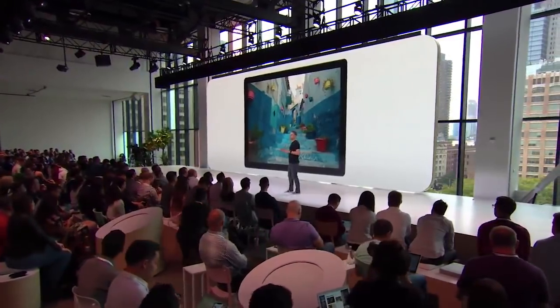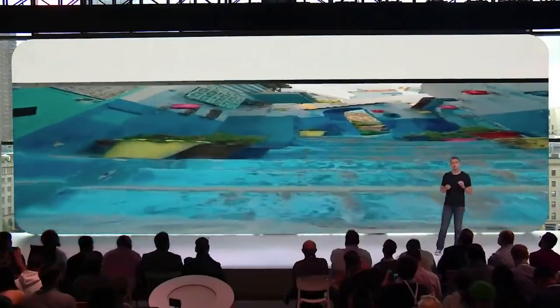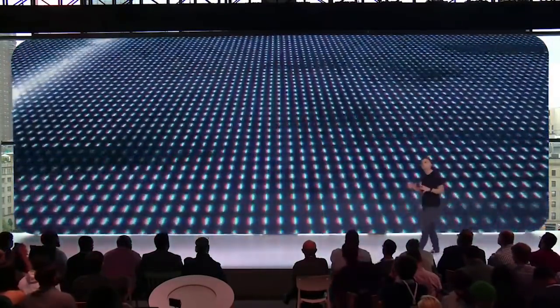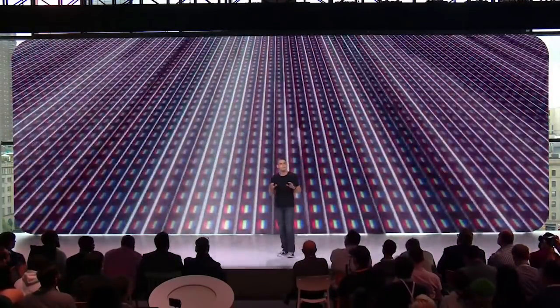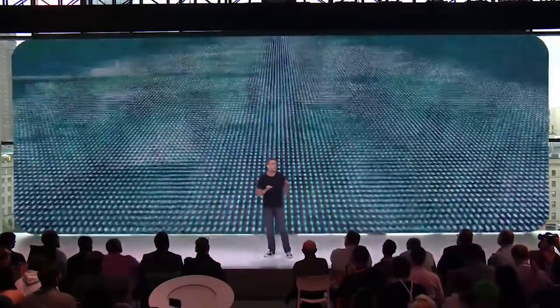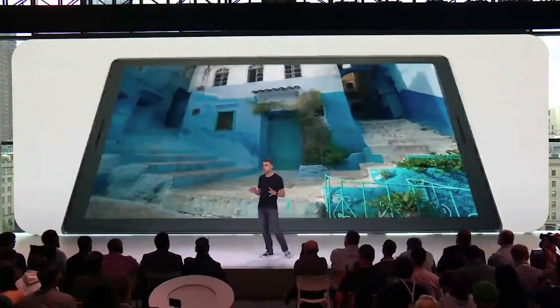To get to this level of quality, Pixel Slate uses a custom display with low-temperature polycrystalline silicon technology, which allows for 100 times faster movement of electrons versus a standard display. As a result, it can efficiently light up a massive number of pixels. Your movies, photos, and games will be stunning in vibrant colors and brilliant resolution.